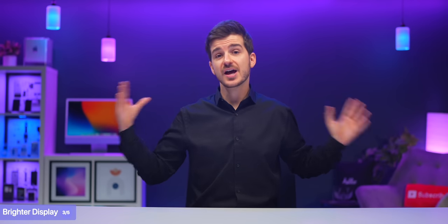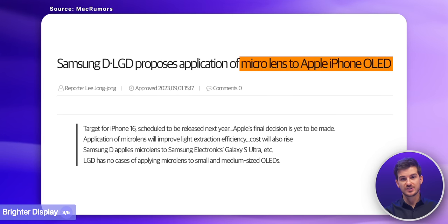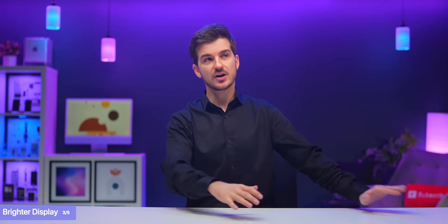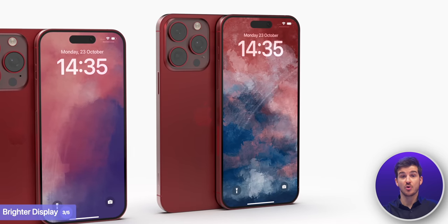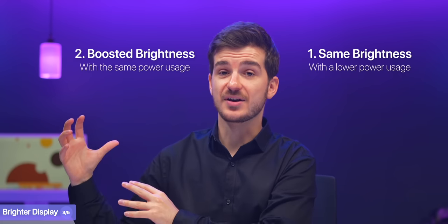And now, according to The Elec, Apple is exploring the idea of using microlens technology to reduce the power consumption of their OLED displays. What this means is that Apple could essentially go in two ways here. They could either keep the same level of brightness that we have now, and then the battery will last you a bit longer, as these displays will be more power efficient, or they could boost the brightness while keeping the power consumption the same as it is now.